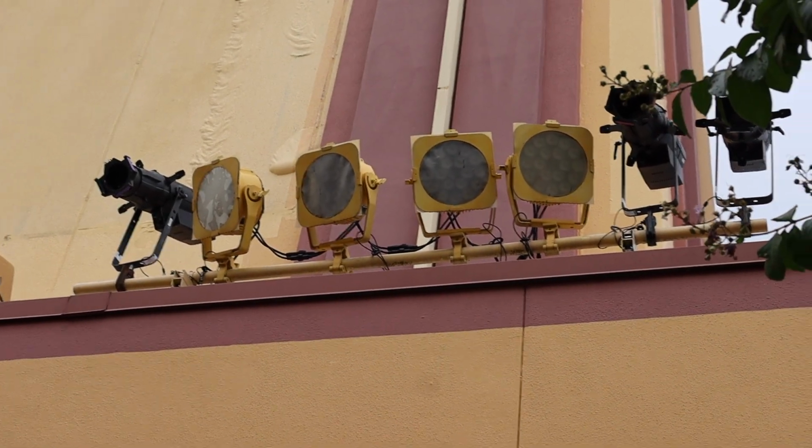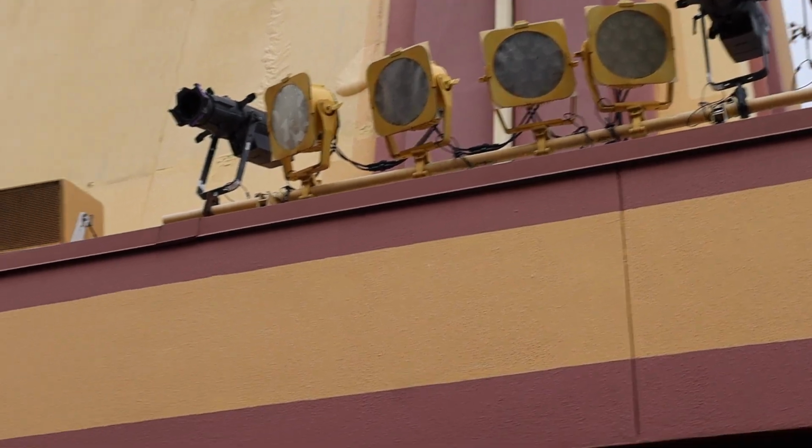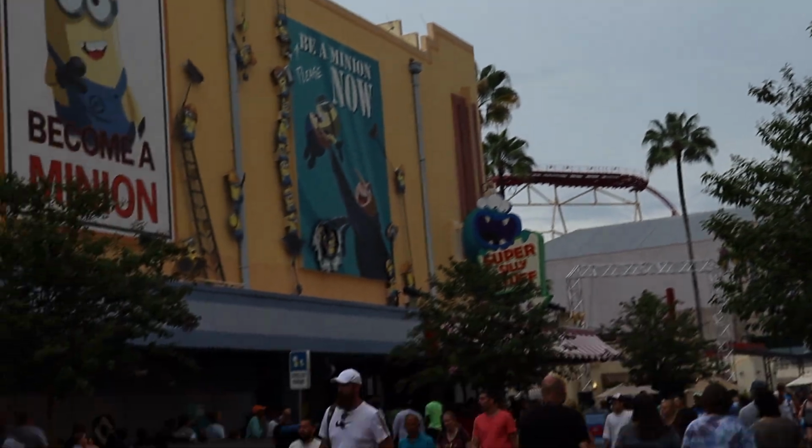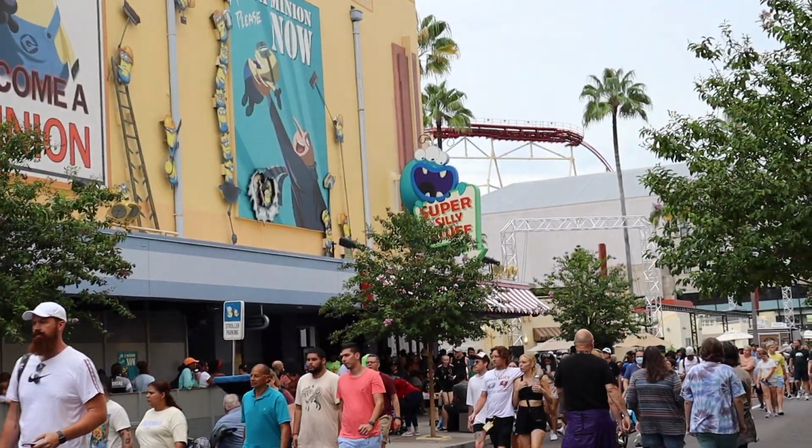It's pretty awesome, pretty excited to know this event just starts in a few weeks, and can't wait for all these scare zones to get announced. I can't wait to see what kind of props they bring out here. It's gonna be amazing, and I can't wait.